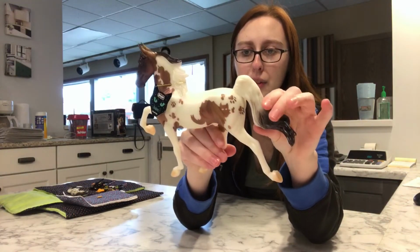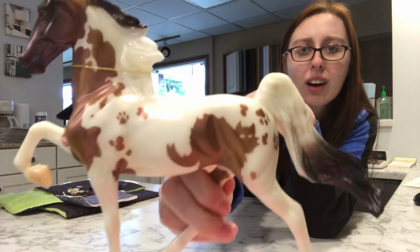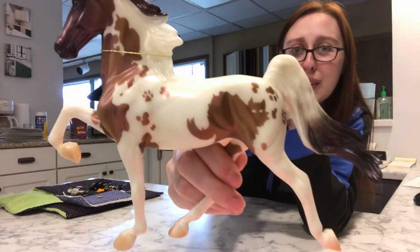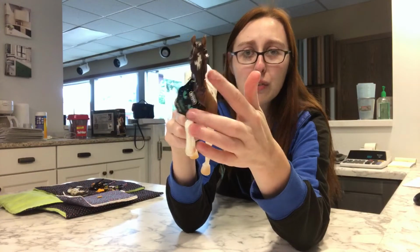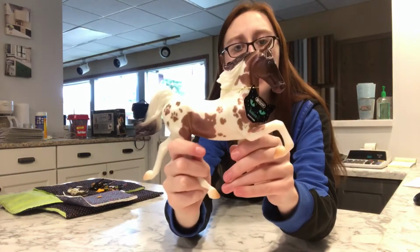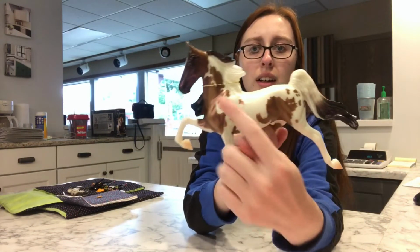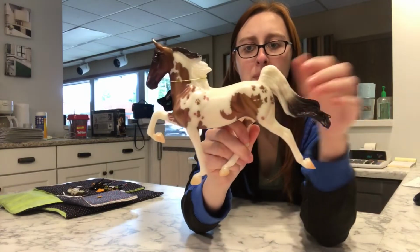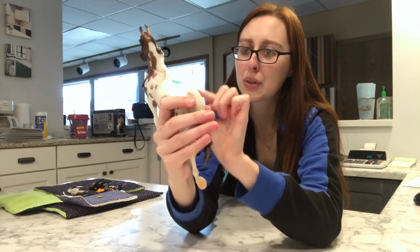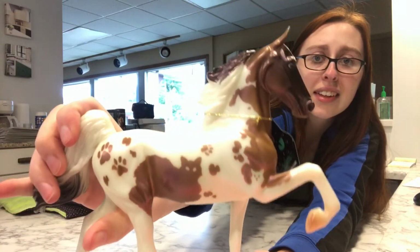And then if you look real close at his coat, it is all cats. You see all the cats? There's like 7 cats in there. It's really cool. So there's the one on his forehead. And then on this side, he's got 1, 2, 3. And on his other side, he's also got 1, 2, 3. You guys can see that.